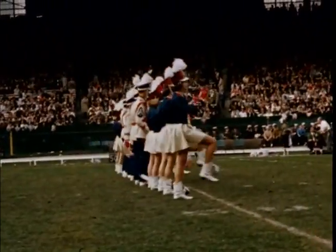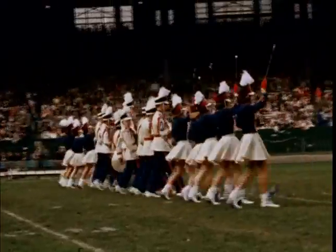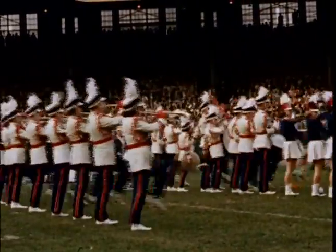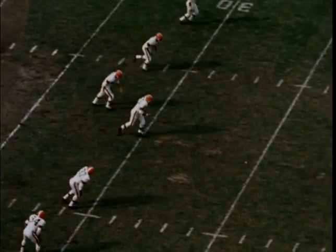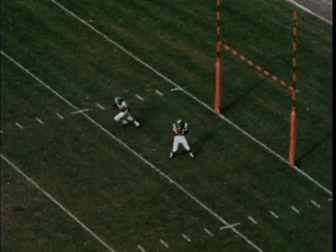From Cleveland's Municipal Stadium, Tom Brookshire with the Cleveland Browns against the Philadelphia Eagles. The Browns are defending world champions, and the Eastern Division leaders at the moment must beat these Eagles right now. Here's the kickoff. Lou Groza, a 15-year veteran in the National Football League, giving the ball the boot. Herb Cross on the 4-yard line.